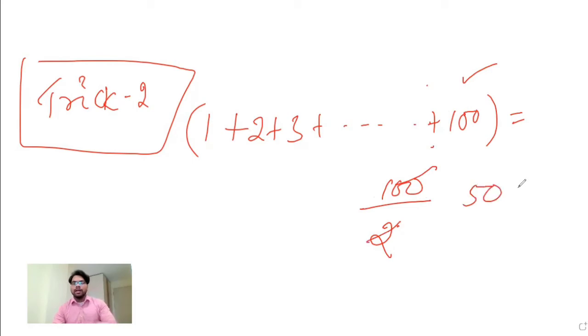Okay, repeat another 50. So the answer will be 50 and repeat the same number 50 again. So the answer will be 50, 50. I mean 5050.